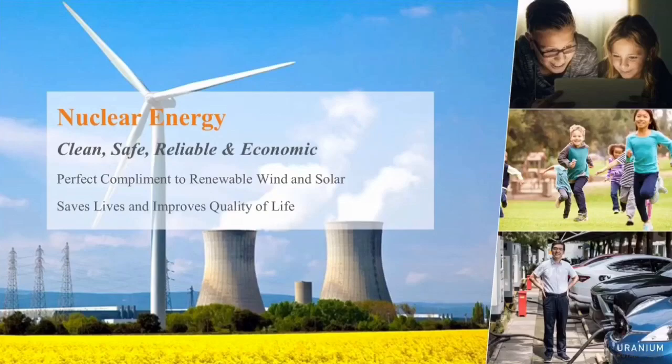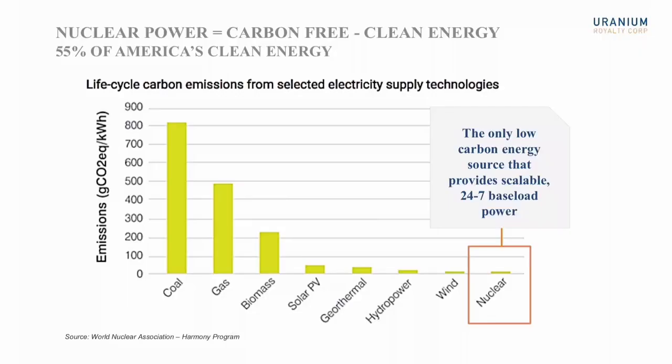Now, in this next slide, I'd like to really talk to you about clean energy. Nuclear power equals carbon-free clean energy, 55% of America's clean energy. Now, when you look at the carbon emissions from selected electricity supply technologies, it shows you the fossil fuels like coal and gas. And then when you go down here on the end of the chart, the only low carbon energy source that provides scalable 24/7 base load power truly is nuclear power and uranium.